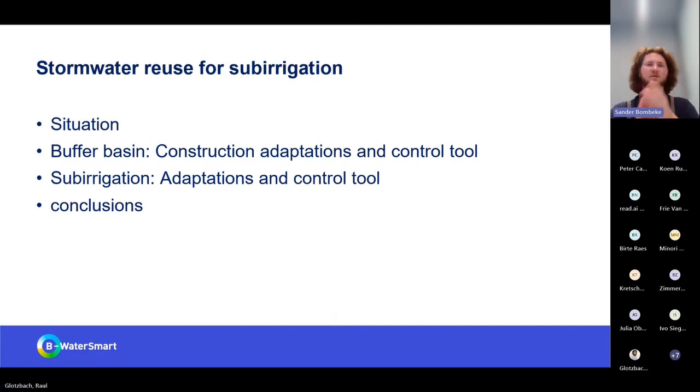All right. So hi, I'm Sander from the proefstation voor groenteteelt. I'm going to talk about the stormwater reuse for sub-irrigation. First I'm going to give a little bit of a situation sketch. Then I'm going to talk about the buffer basin itself, which important parts we had to adapt at the design and the construction of the basin. And also the control tool to manage the level of the basin itself, which is quite important to succeed in the reuse of this water. Then about the sub-irrigation system, a little word, and then Free is taking over to really go in depth on the control tool of the sub-irrigation management and how to reuse the stormwater in the sub-irrigation part, how that is managed. And then some conclusions, so you can go for the next slide.